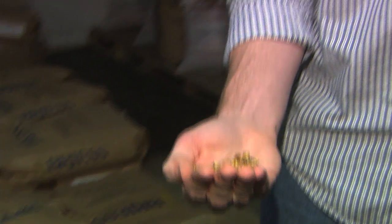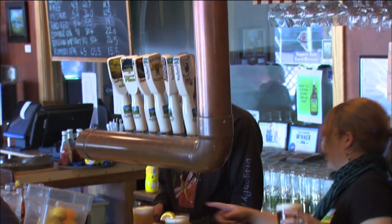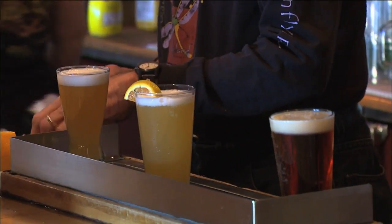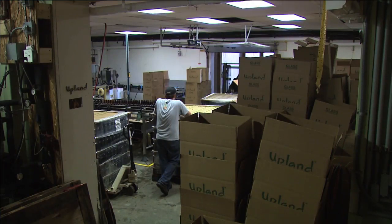Charles Stanley is the marketing and operations department at Upland Brewing Company. In addition to leading tour groups through the brewery, it's also his job to find new clients and grow sales. Who knows whether it's because Charles Stanley is really good at his job or people just like Upland beer. But sales have increased 36% just in the past year. That's created a problem with production capacity.